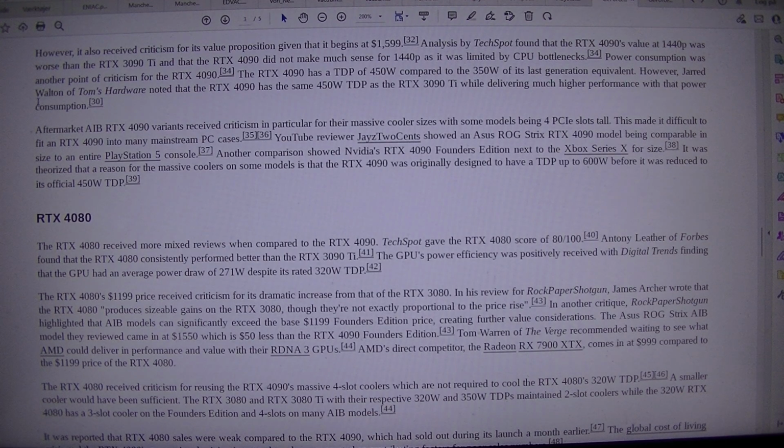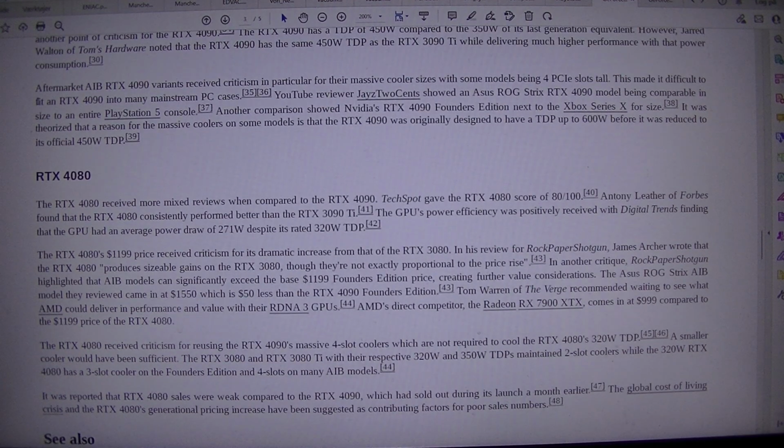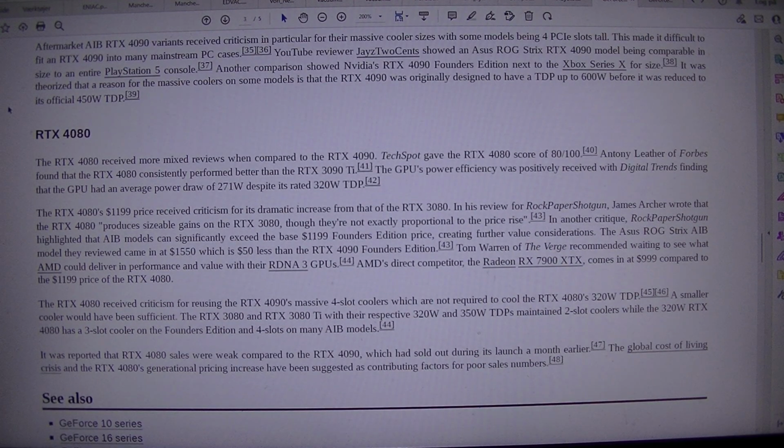Aftermarket AIB RTX 4090 variants received criticism in particular for their massive cooler sizes, with some models being 4 PCIe slots tall. This made it difficult to fit an RTX 4090 into many mainstream PC cases. YouTube reviewer Jay's 2 cents showed an Asus ROG Strix RTX 4090 model being comparable in size to an entire PlayStation 5 console. Another comparison showed Nvidia's RTX 4090 Founders Edition next to the Xbox Series X for size.